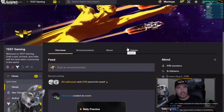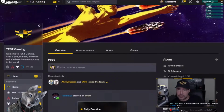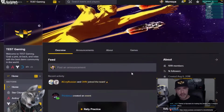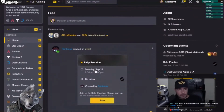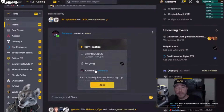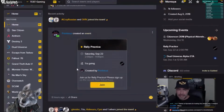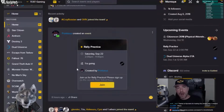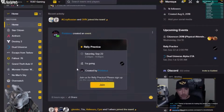Last thing to talk about quickly here is Guilded. Guilded.gg/test. Check this out. This is a third-party site. This is not related to Discord, although you do want to log in with your Discord login. It is all integrated. What this is, it's a platform. And this may not apply to everyone, but for Test Squadron and for Test Gaming, this works out perfectly. We're kind of trying it out now. It's a beta test of their system to see how our users like it and how they interact with it.